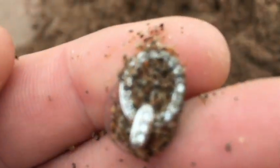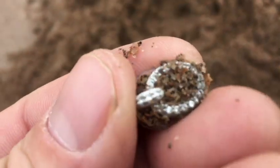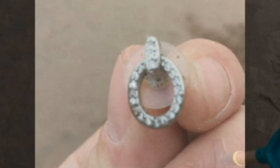Looks like a little bit of fancy on it. There's some diamonds. I don't know. Let me clean it up and I'll show you a better picture. Then we get a surface find.